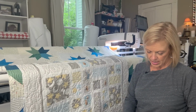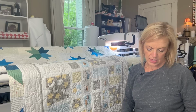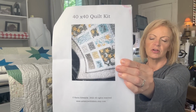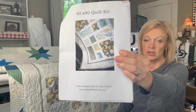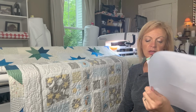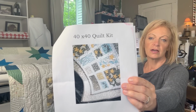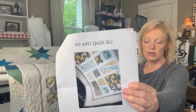She also sent me a photo of the pattern cover, and you can see the name of the Etsy shop that she purchased her kit on, and that is called artistrywithfabric.etsy.com. You can see that down below. I was not able to find that quilt there, but the quilt on the cover showed the double bubble pantograph.